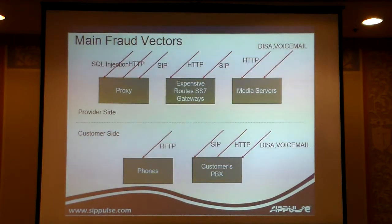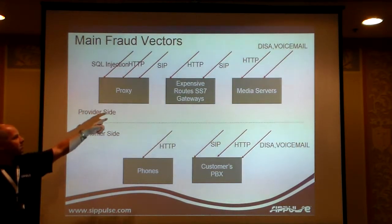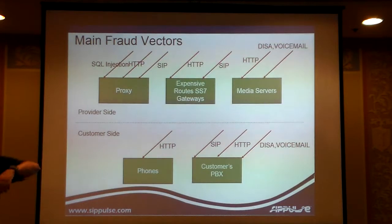So you have to protect all of your devices. You have to protect your proxy, you have to protect your gateways, you have to patch them, you have to patch your media servers, you have to take care of the phones and the customers' PBXs, and so on. And after some time, this gets impossible. It's impossible to protect all the assets. It's impossible to patch all the things. If you have 10, 12, maybe 100 gateways, it's impossible to patch each one. You cannot disrupt your approach. Then after some time, you get to the point that this is not feasible.